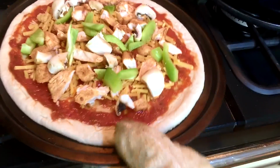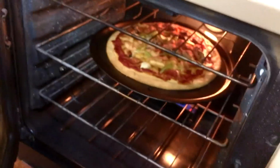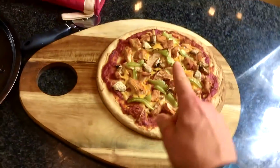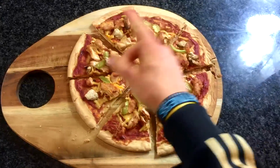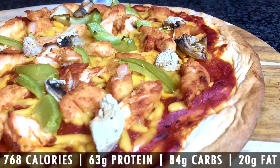Bring it to the oven and pop it in nicely in the center. Like so, and we take it out nice and cooked. Pop it on a beautiful wooden board and then we slice it into 8 majestic pieces. And again, no whey protein whatsoever. Macros will be on the screen.